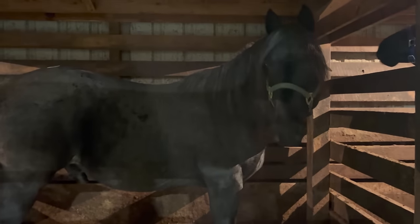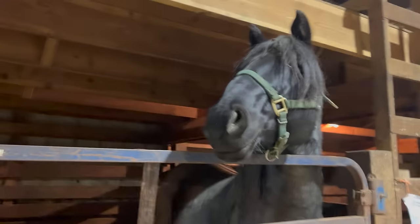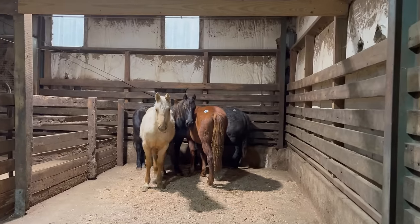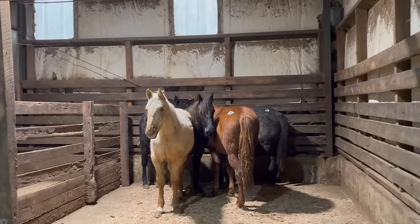This was a stallion. Look at how pretty this stallion is. He was a registered quarter horse stallion. He is a blue roan. He's literally so pretty. And the next horses were 4-yearlings. They were so cute, just kind of bunched up in the back.